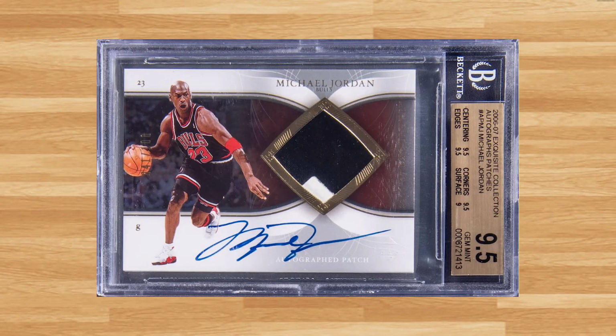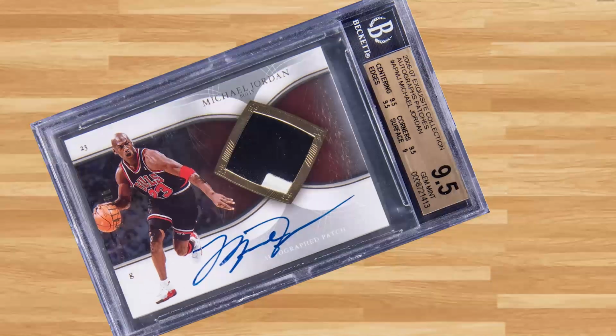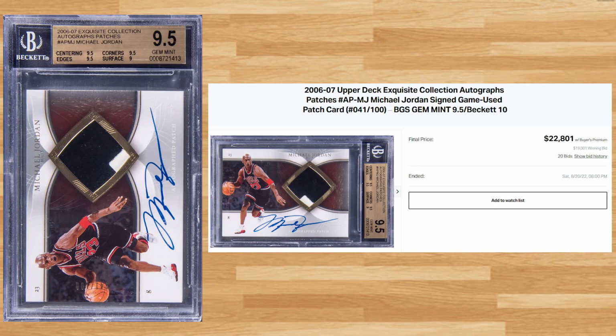Kicking off the top 5 of today's list is this 2006 Upper Deck Exquisite Collections Michael Jordan. This BGS 9.5 received 20 bids and sold for $22,801.